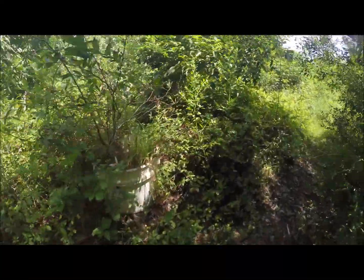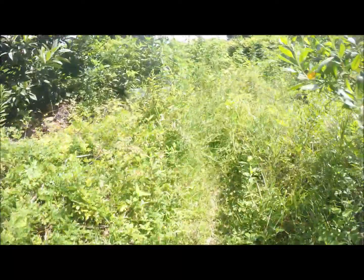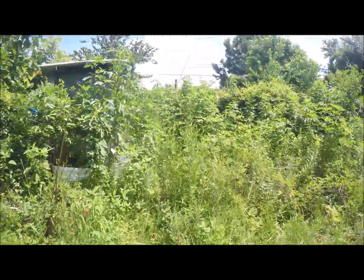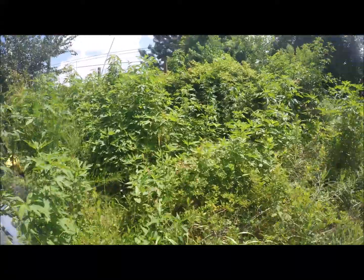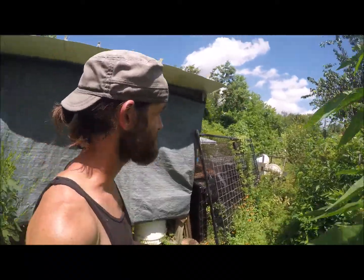But man, things look pretty happy. The trees that are established are strong, and you know, the temperature difference of what the shade can do. It's so nice and cool. Lots of biomass. Value the biomass. Lots of giant ragweed. I love giant ragweed.